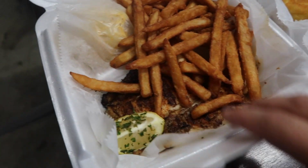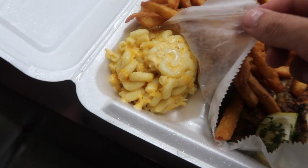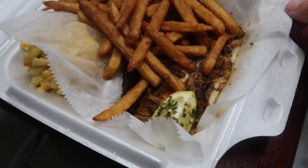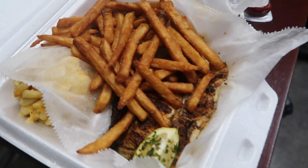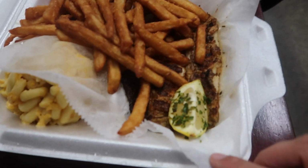Got a little cornbread and some fries, some Cajun catfish, and mac and cheese. I don't know if you would consider this like Atlanta food. I guess so. I'm really excited. Look at that little lemon.